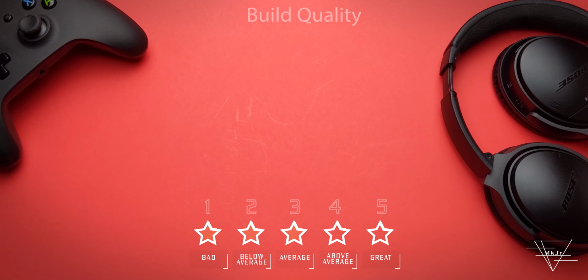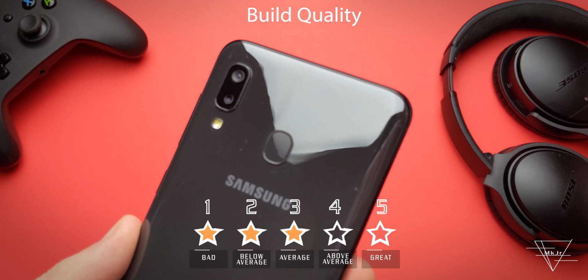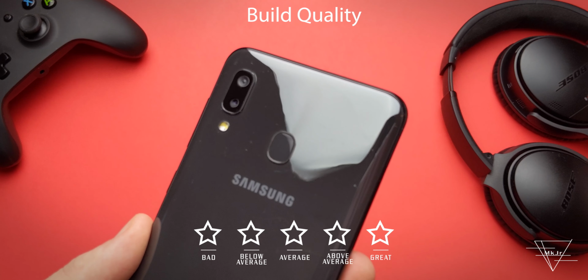The build quality is completely average. It doesn't have any water resistance, and it's completely plastic. The best thing I can say for it is you'll always have it in a case, so with the case, it'll feel like just about any other phone.